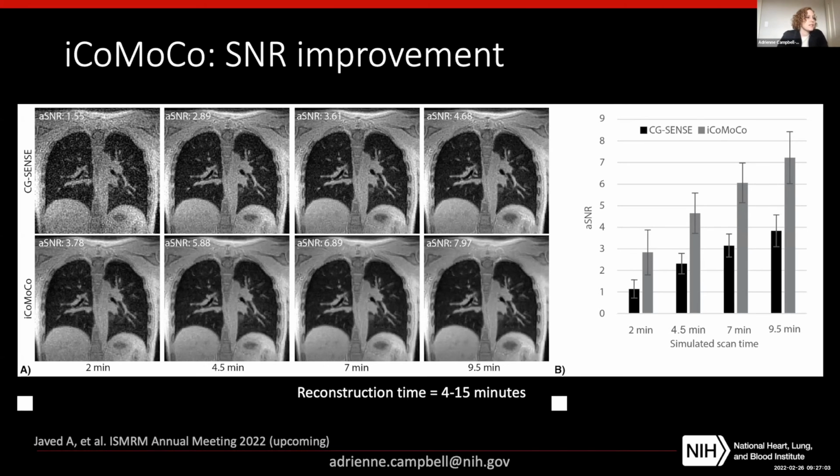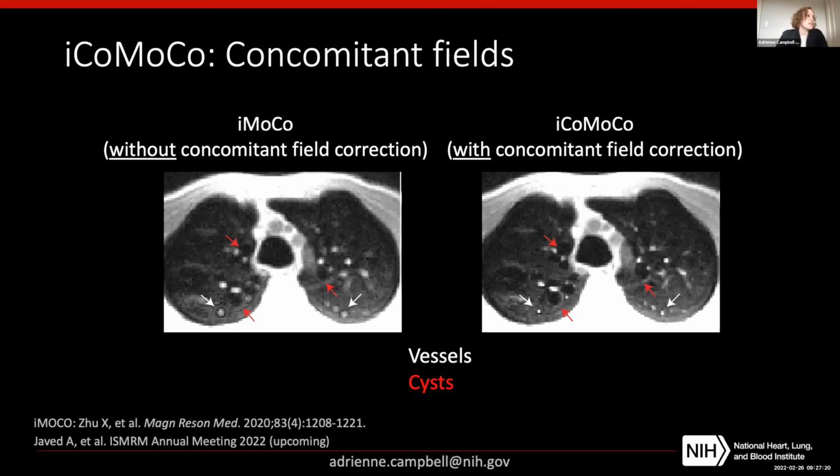And we've implemented this on our computationally efficient GPU reconstruction system. And so we can generate these reconstructions in line in less than 15 minutes, depending on the amount of data that we've acquired. So it makes it really clinically useful. And you can see that if we don't include the concomitant field correction on the left, we get a lot of blurring in our images in both the vessels and the cysts, which can be corrected using the concomitant field correction. So again, that's really important to include.